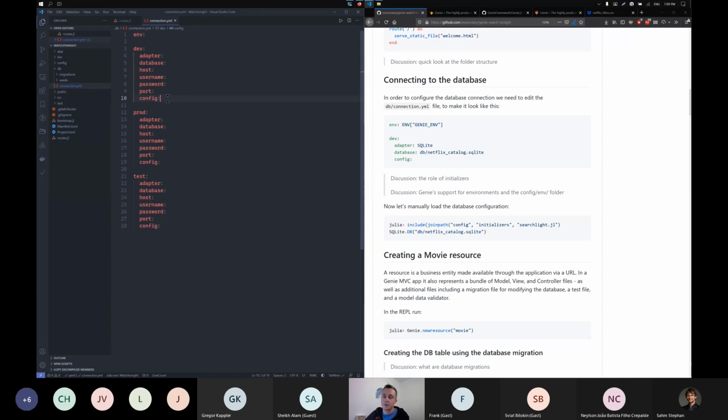Genie has the concept of environments, which means that various settings are applied depending on how the application is being run. By default, the application is running in development mode, which means that certain settings or optimizations are being done, for example, to automatically reload and recompile the application by using Revise.jl. While at the other end, when the app is running in production mode, the app is optimized for high performance, and any kind of development features are left out. Because the application by default is running in development mode, we will tell the application to use the settings for development. I'm just going to take them from here.